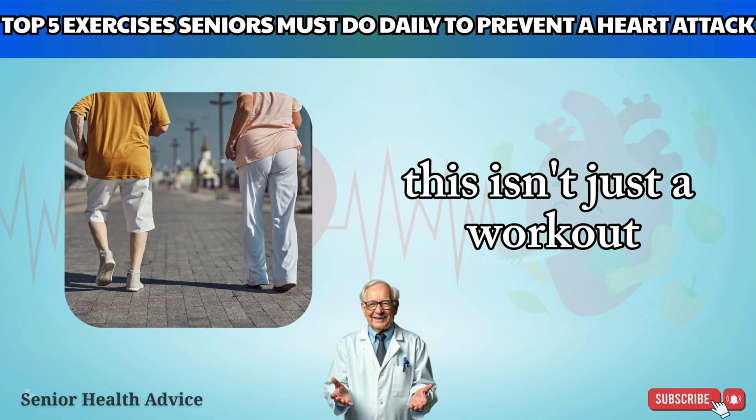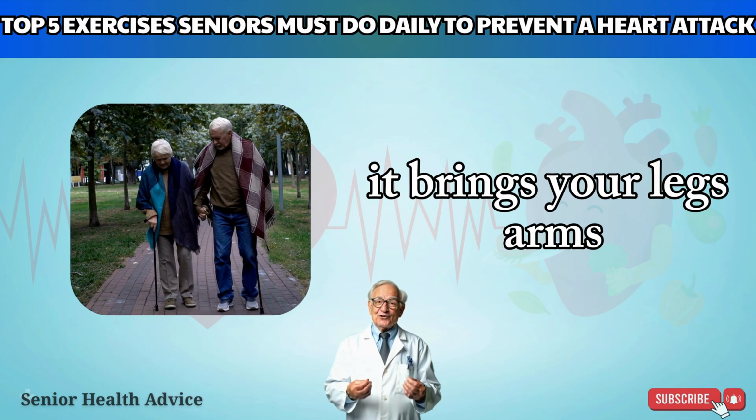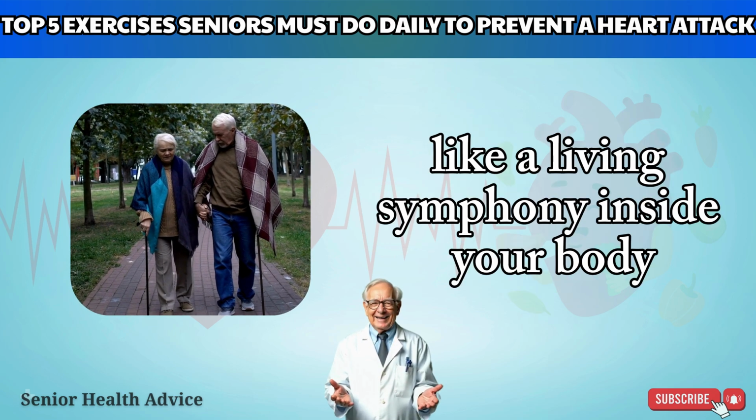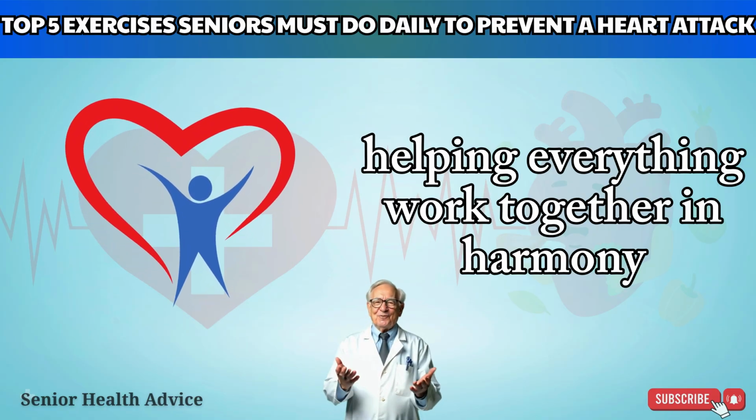This isn't just a workout. Think of it as a healing rhythm. It brings your legs, arms, core muscles, heartbeat, and breathing into sync like a living symphony inside your body, helping everything work together in harmony.